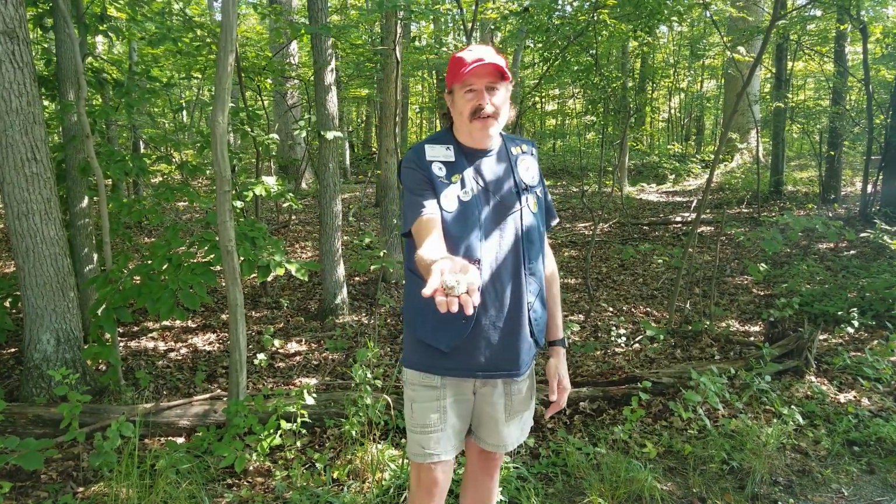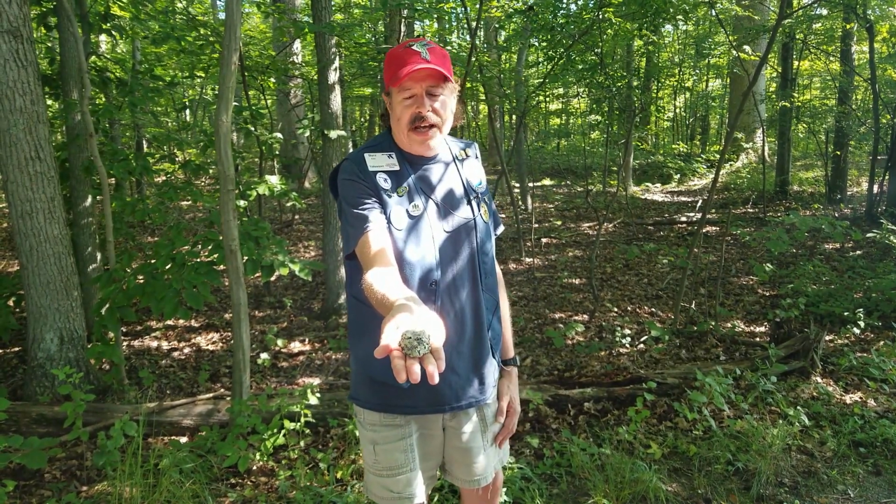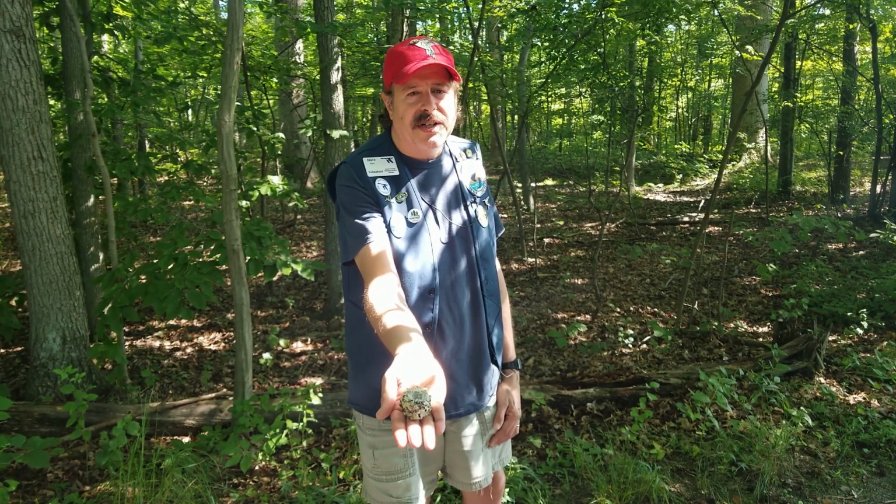Would you like to see what a nest looks like? The nests are incredibly tiny. This is a model of a nest, and it's made of lichen and spider webs, and the eggs inside are about the size of a Tic Tac.